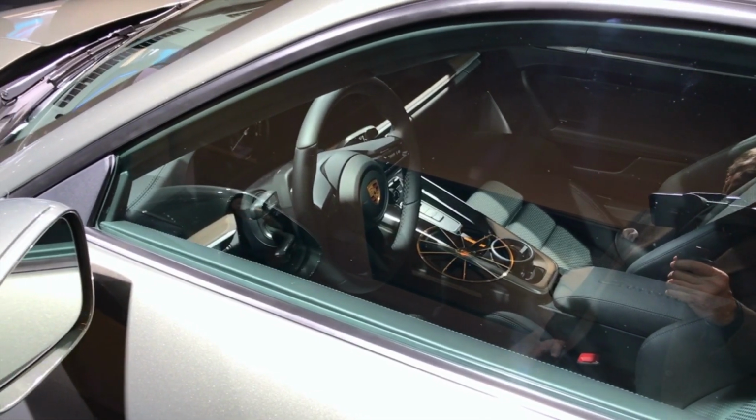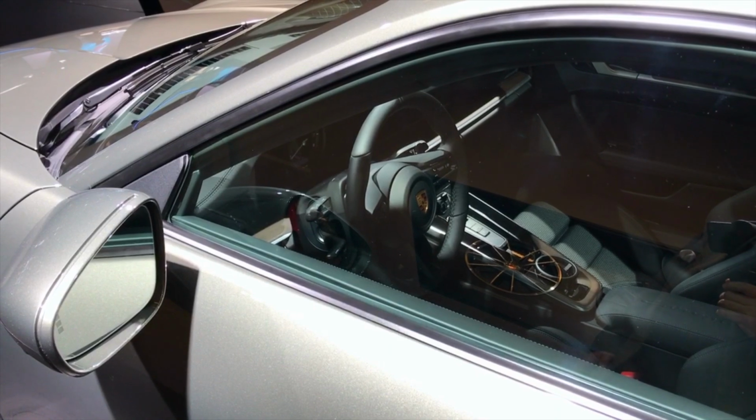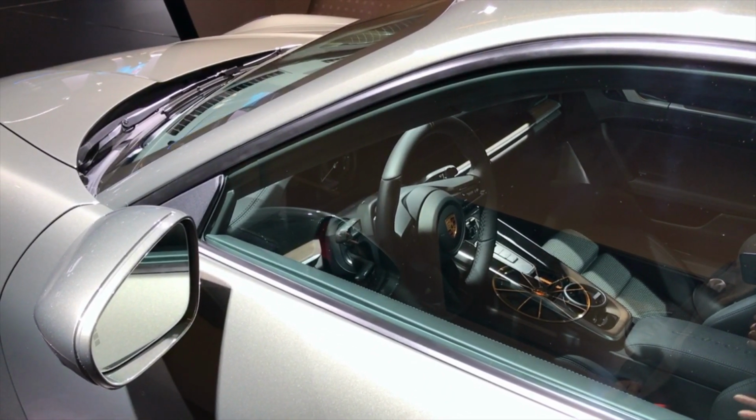Tachometer. Third time's the charm, baby. So, the rest of the gauges can be configured through the digital screen, so you can have your speedometer on the left side or the right side. That's custom, and that's cool.